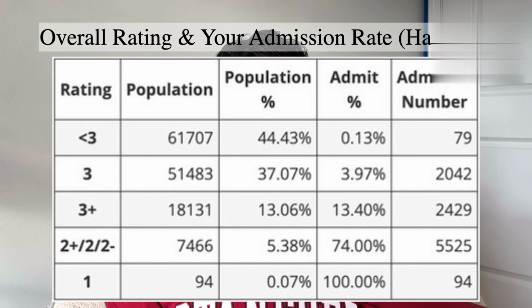And just as a reference, I'm going to put on the screen some of Harvard's ratings. And they had very similar categories to Stanford. And looking at the percent of applicants that got put into each rating, you can see that 1 is very difficult to get, and only like the top 1% get a 1.